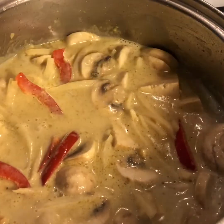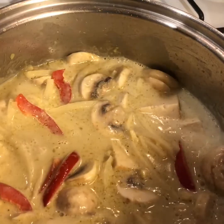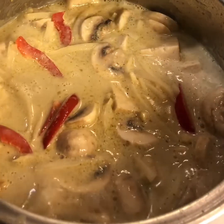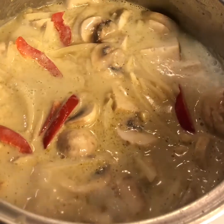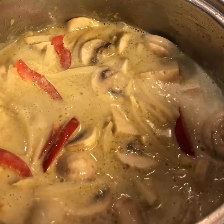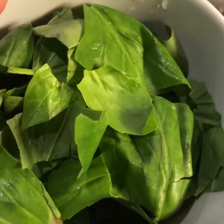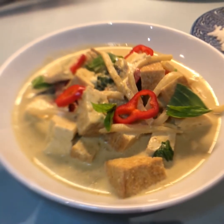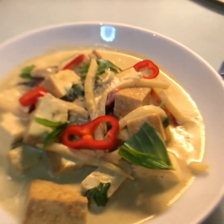And of course, we give that a taste. I felt mine just needed a little extra fish sauce. Keep in mind the flavor should be pretty strong because we're serving this on rice, which is neutral. Once you have it where you like it, turn off the heat and add a nice handful of Thai basil. And that's all there is to it. Look at how beautiful and colorful that is.